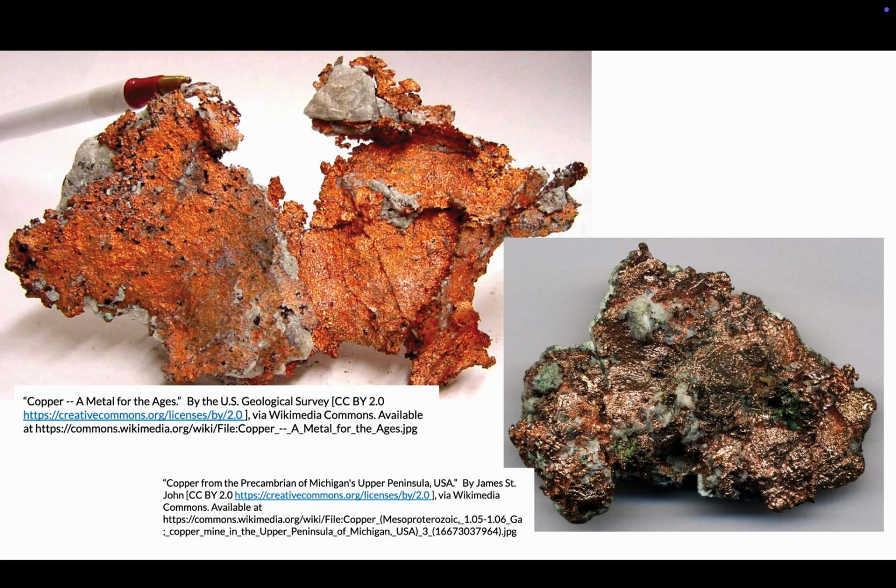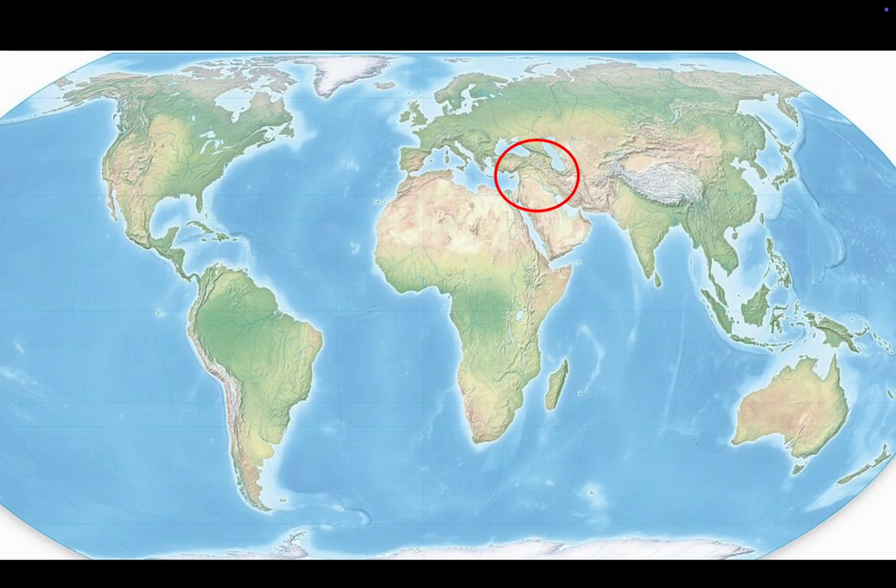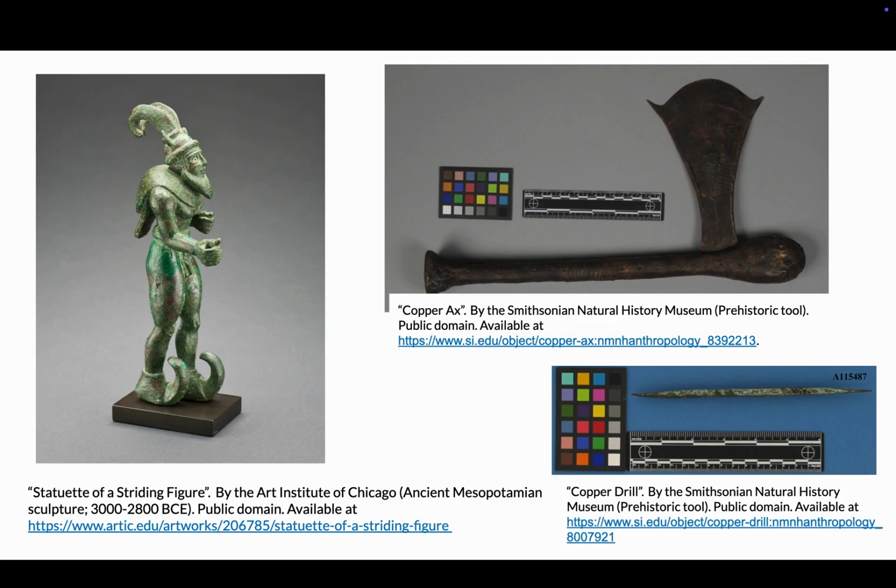Copper is a massively important metal to humanity. At first discovered somewhere between 8000 and 5000 BCE in areas such as modern-day Iran and Iraq and the Upper Peninsula of Michigan, it was used to fashion the first metal tools and accessories that pioneered the development of civilization, both in its native form and later as an alloy with tin in the form of bronze.